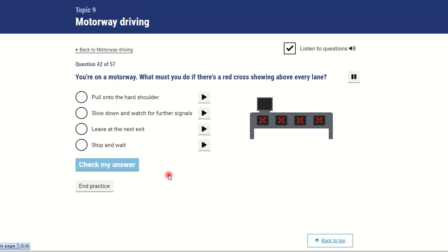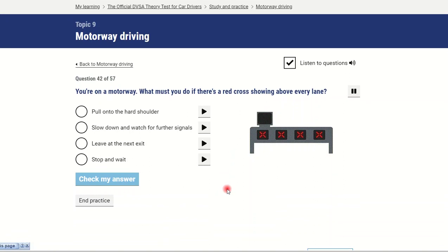You're on a motorway. What must you do if there's a red cross showing above every lane? Pull onto the hard shoulder, slow down and watch for further signals, leave at the next exit, stop and wait.